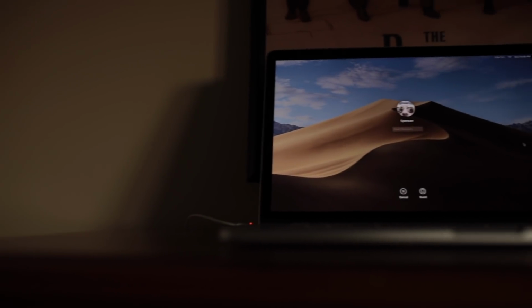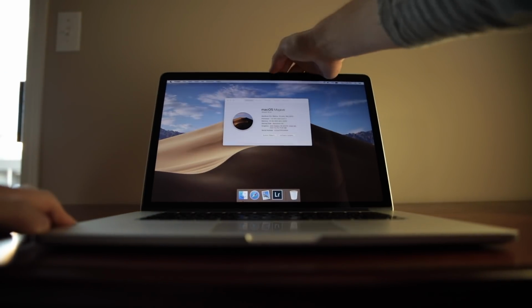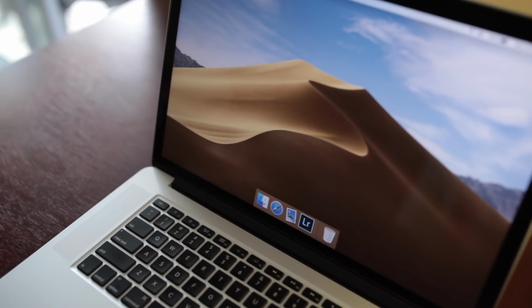This right here is a 2015 Retina MacBook Pro 15-inch. The interesting thing about it is that it is the absolutely highest spec version ever made in this chassis, the A1398. You actually had to special order it, which is what makes it so unique.